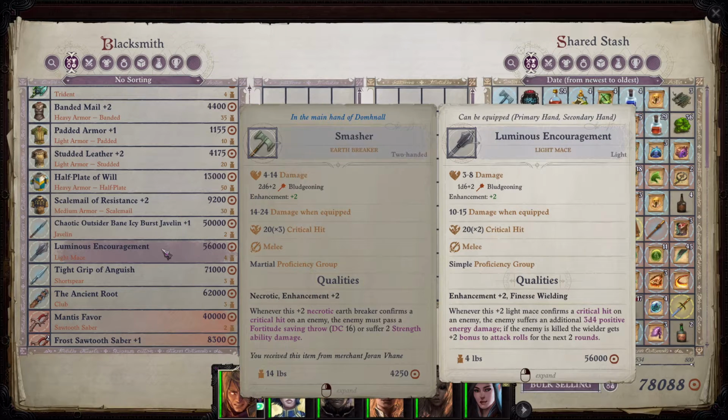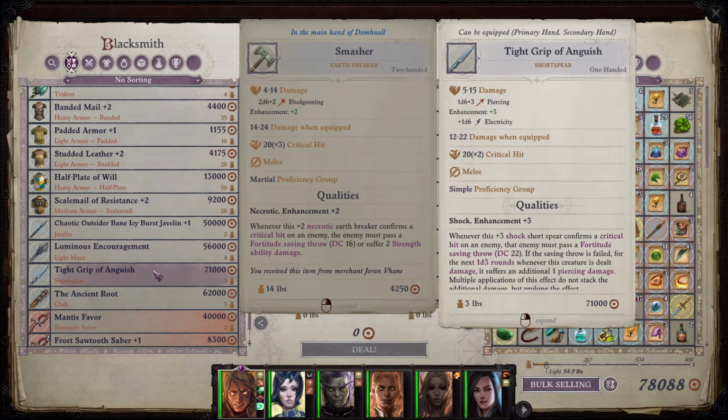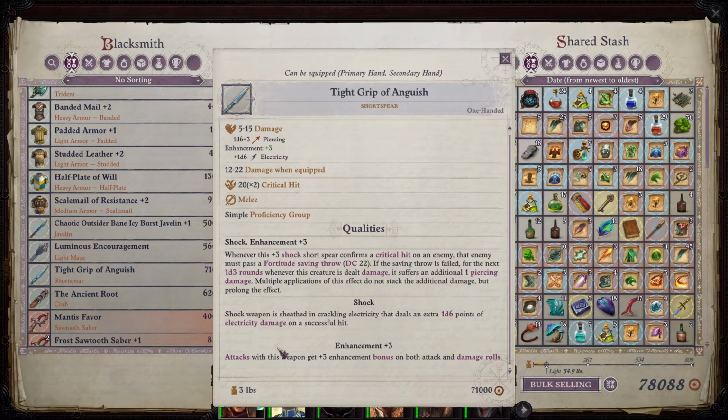Luminous Encouragement. Whenever this +2 Light Mace confirms a critical hit on an enemy, the enemy suffers an additional 3d4 positive energy damage. If the enemy is killed, the wielder gets a +2 bonus to attack rolls for the next 2 rounds. Tight Grip of Anguish. Whenever this +3 Shock Short Spear confirms a critical hit on an enemy, the enemy must pass a Fortitude saving throw DC 22. If the saving throw is failed, for the next 1d3 rounds, whenever this creature is dealt damage, it suffers an additional 1 piercing damage. Multiple applications of this effect do not stack the additional damage, but prolong the effect.